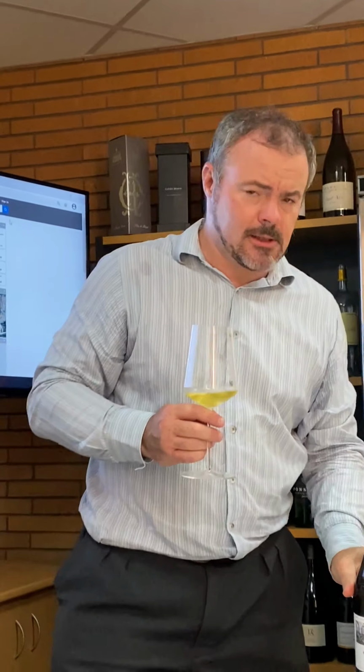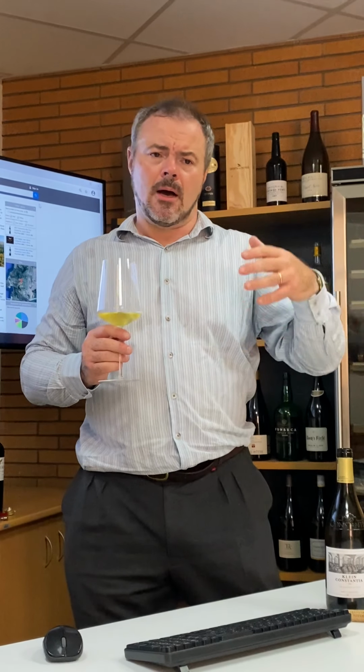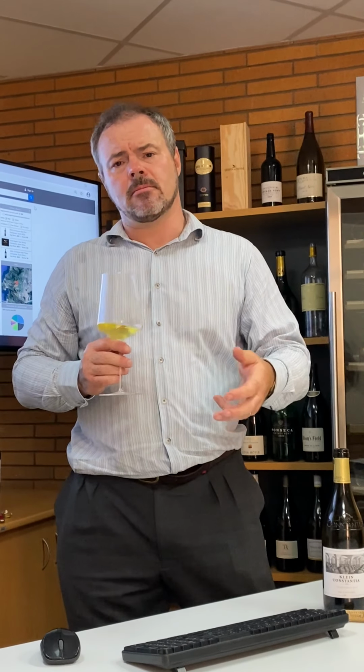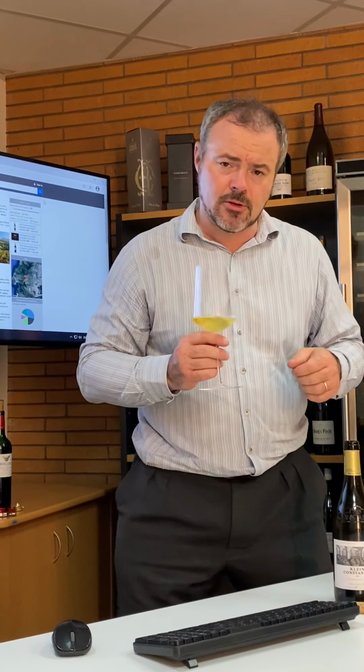So Klein Constantia, famous historic estate in Constantia. Constantia is the back of Table Mountain, the other side from Cape Town. It's an area cooled by sea influence coming in from False Bay to the south, and also by the fact that these are on the side of a mountain, so you've got altitude cooling the conditions as well.